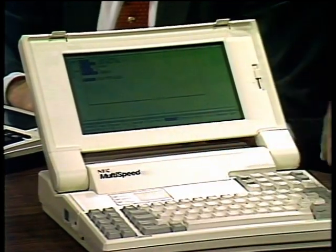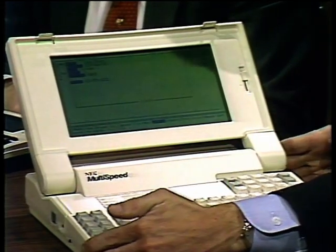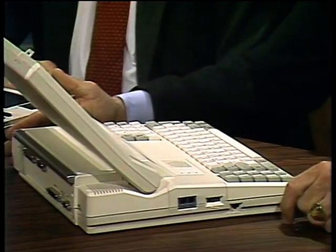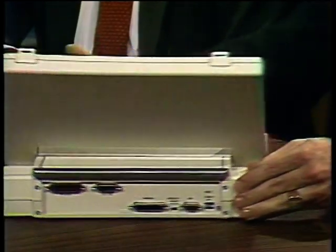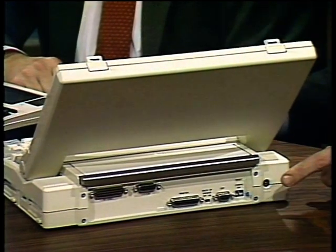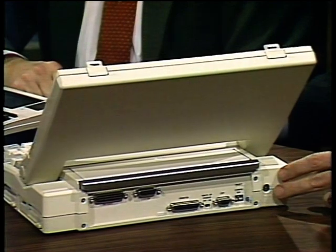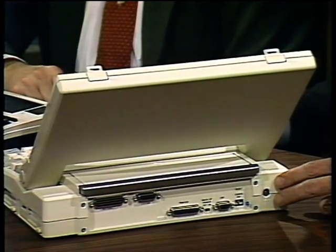Correct. We have a full-size keyboard in the front here with a separate numerical keypad and function keys that are placed similarly to what people are used to having. On this side, you can see the optional 300-1200 baud Hayes-compatible modem. On the back, there's a serial port, parallel port, RGB video port, external disk drive controller port, and the configuration switches and so forth on the back.